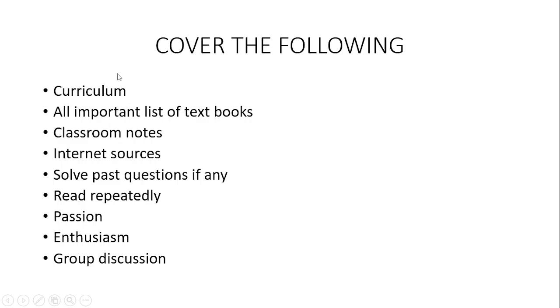1. Get all the curriculum which you need for the course. Alright. Number 2. Get all important list of textbooks that are needed for the course. Okay. Thirdly, get your classroom notes. What it means is that you need to go to your class and listen to your lectures every time and get good notes copied from your lecturer or tutor.